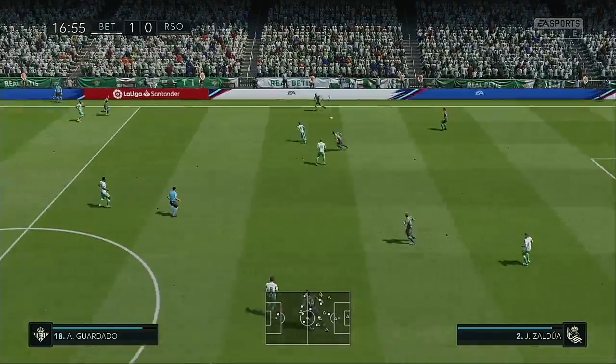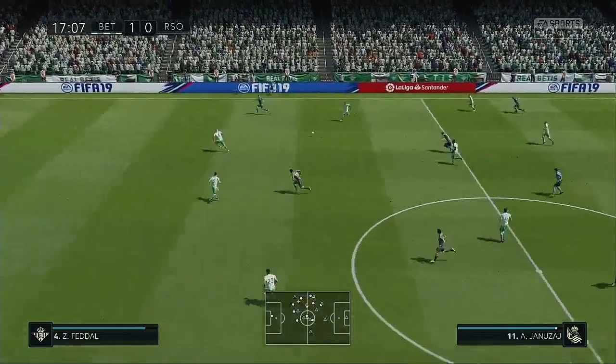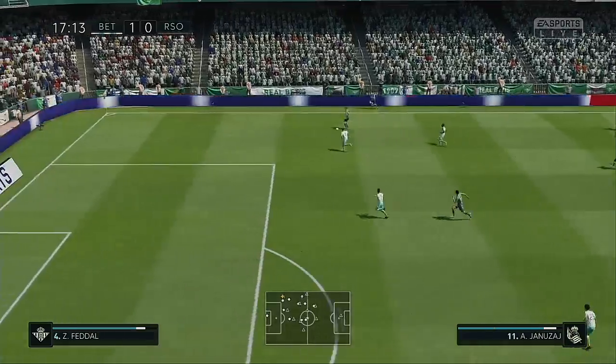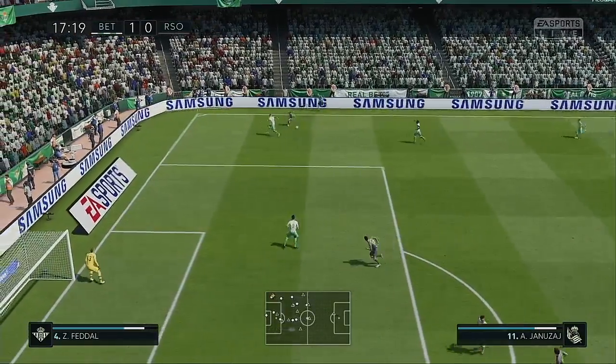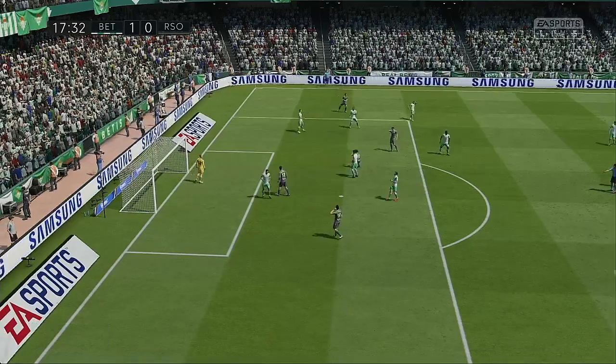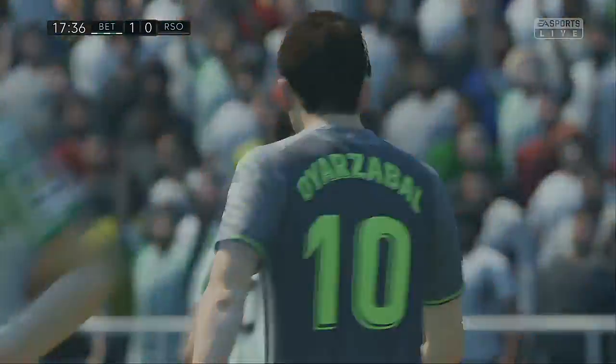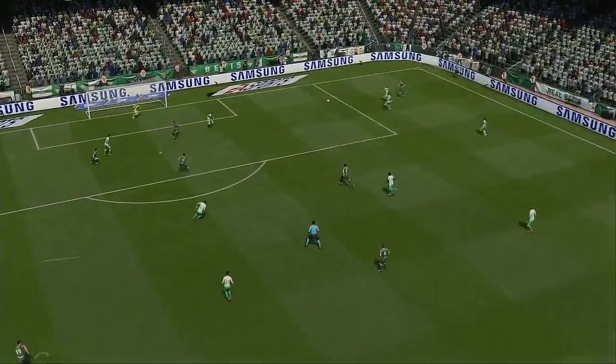Now Diego Llorente. Mikel Merino. Well, then it goes. It's a difficult technique, and he didn't quite catch it. Yeah, fair play for taking it on. Takes a bit of confidence to do that.